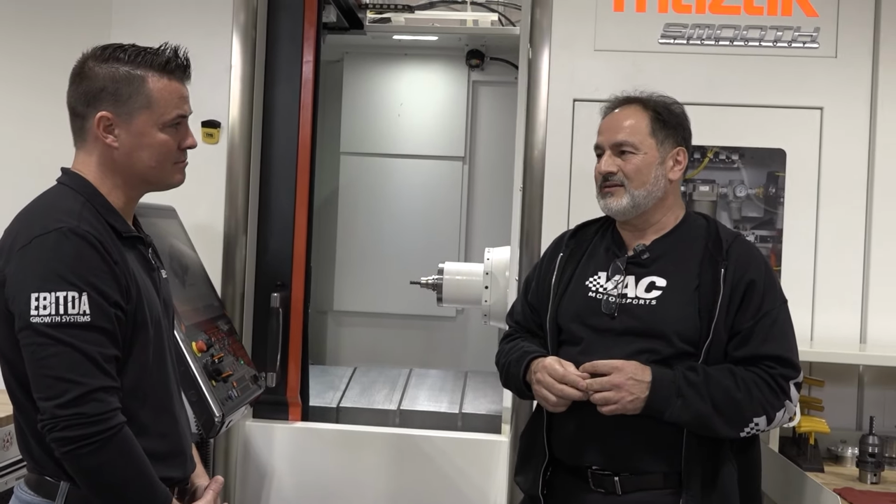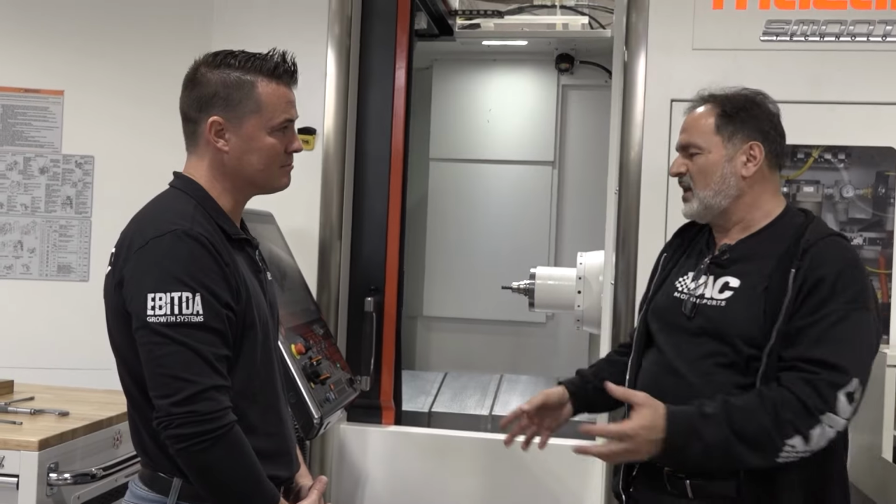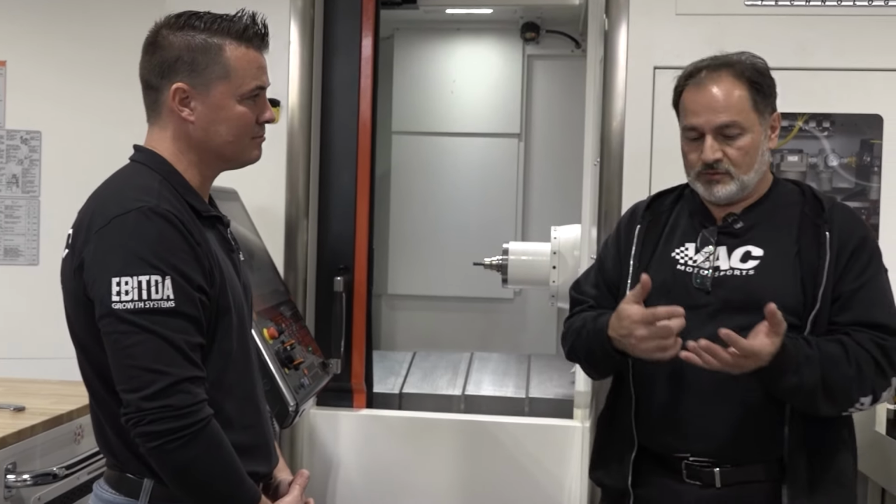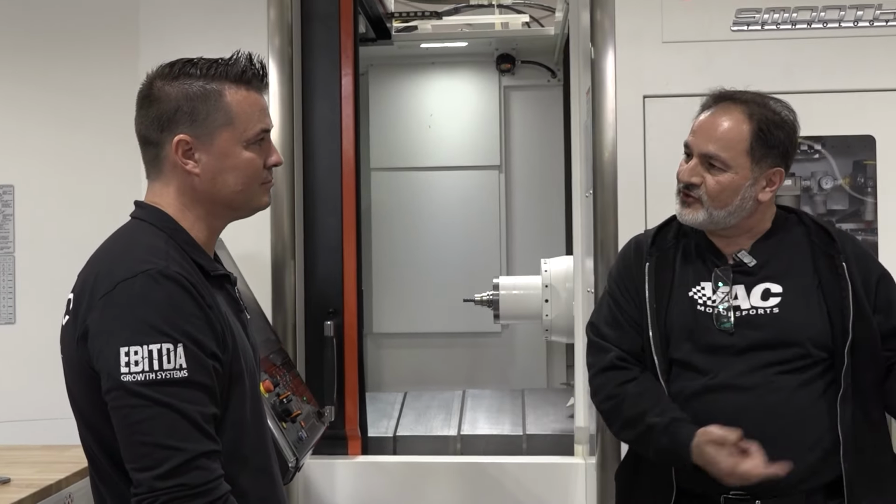So you need the chips to move out. You can't have it backing up in the machine. We need that stuff to move out. So the tooling is where it all starts. The faster you can move the chips, the faster you need it to move out. Right? So it's a whole package. What do you like? A whole package. That's what I like, the whole thing. We want our cake and eat it too, exactly. Right? We want it all.